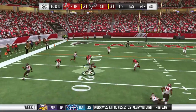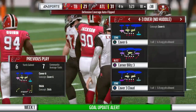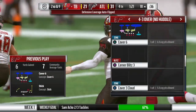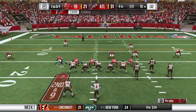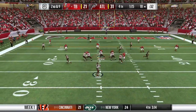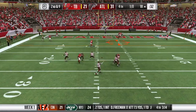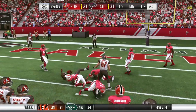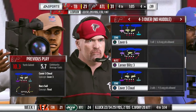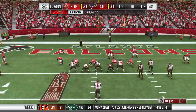Throwing now is Cutler. Walker with a grab, left side. It'll be a gain of 6, and it'll be a 2nd down. And now they're in the hurry-up. Here's Cutler. Looking for someone to throw to. That is caught at the 7. And he's brought down. A nice pickup of 14, and it moves the stick, sets up a 1st and goal.